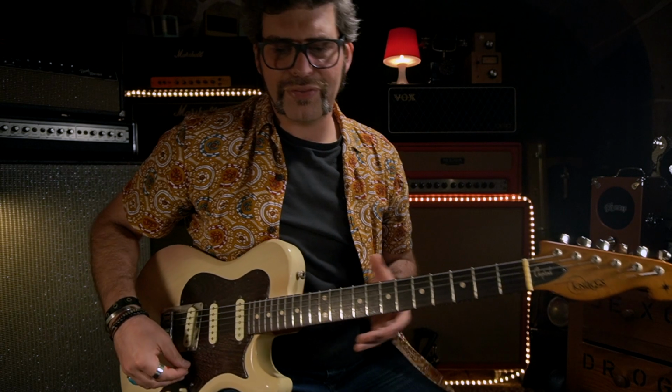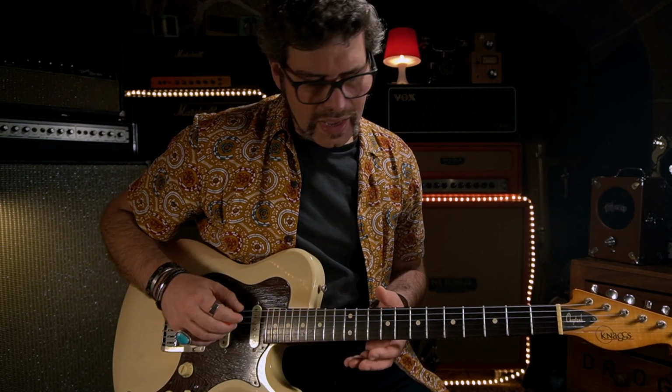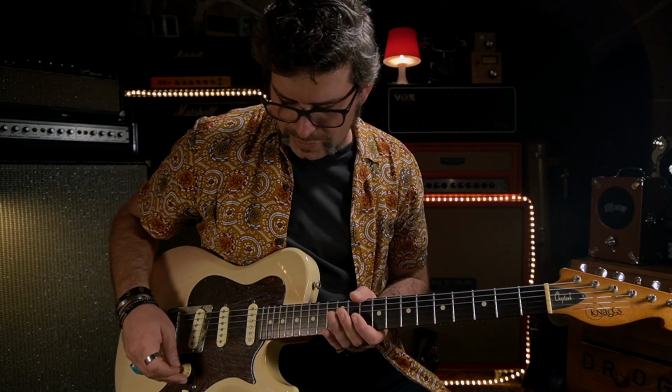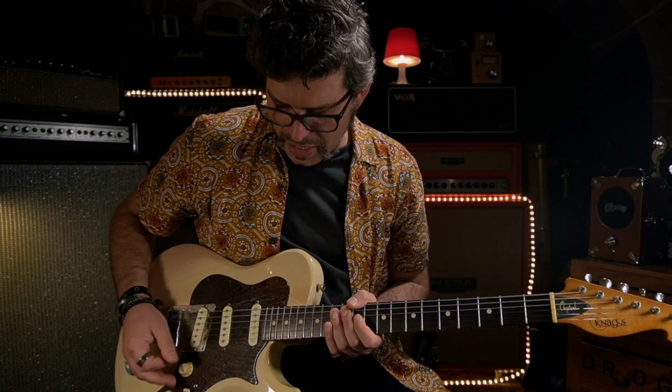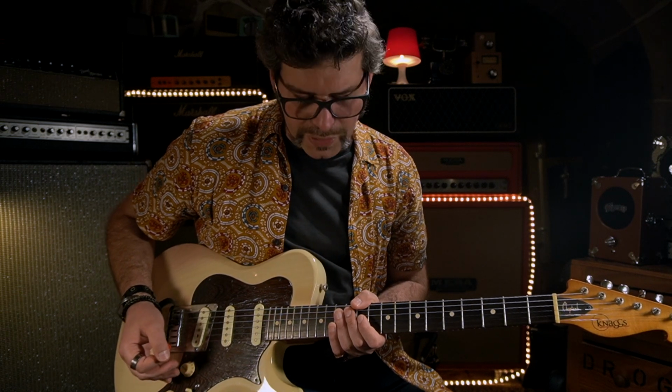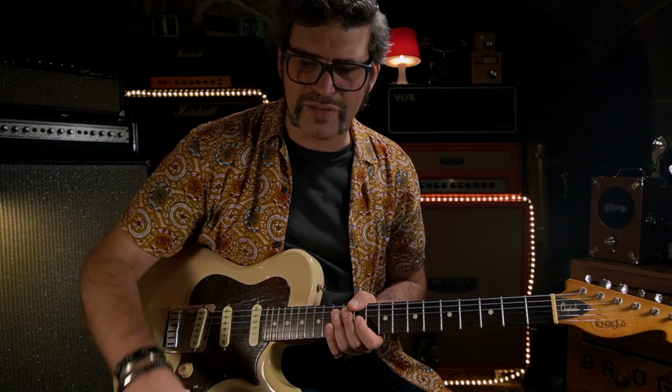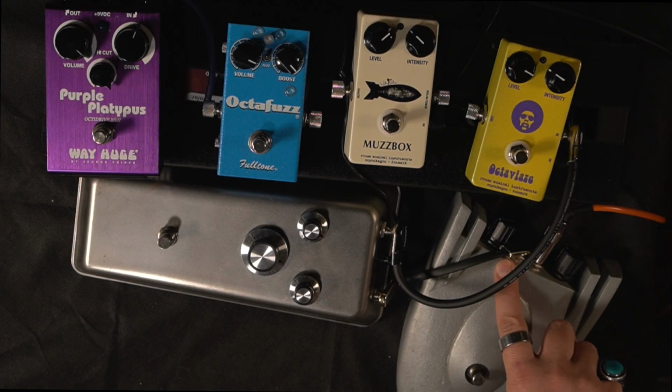Let's play through it. The thing I really like about an Octafuzz, and I will show it with my Octavia, and I will do it on all the pedals, is that whenever you play more than one note, it goes crazy and it sounds like a completely different thing. It doesn't sound like a guitar to me. So I love it. I love to change the tone with that. And if you turn down the volume, it cleans really great, and you can have only the octave, almost not the fuzz. So in this pedal you have volume and fuzz.